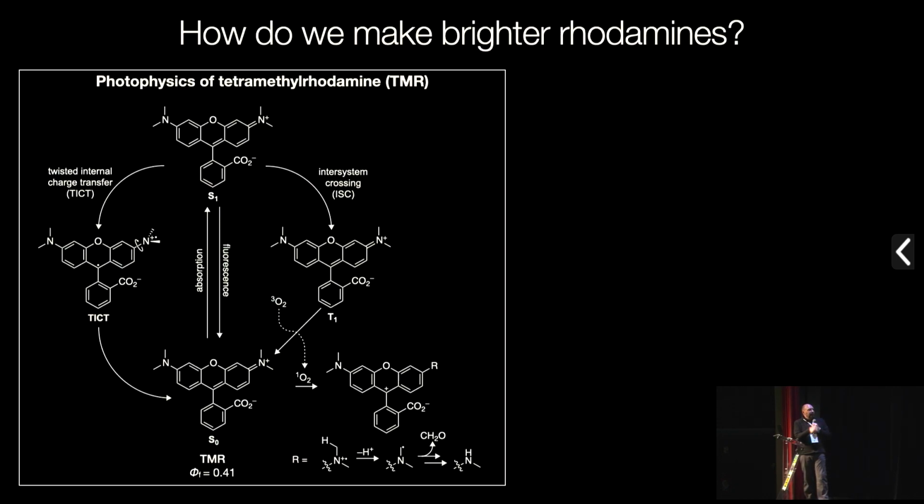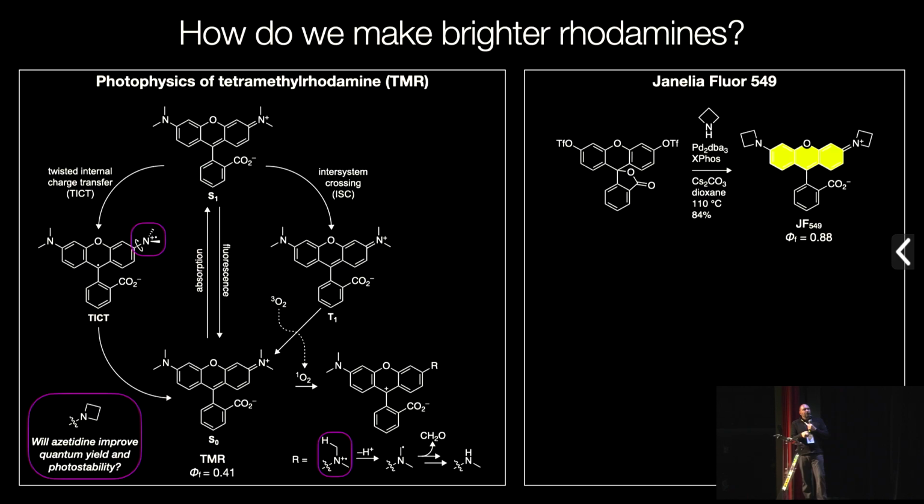So we wanted to stop this process to improve brightness, this process to improve photostability. And what we realized is both of them involve pulling off an electron from this nitrogen. And so we thought if we could just make that harder, maybe we could make a better dye. And so our hypothesis was if we install azetidine instead of these dimethylamino groups, maybe we could make a better fluorophore. And so we had the tools to test this hypothesis. So we could use our chemistry to take fluorescein and turn it into this azetidine-containing rhodamine dye. And true to our prediction, we see a marked improvement in quantum yield, now 90%.